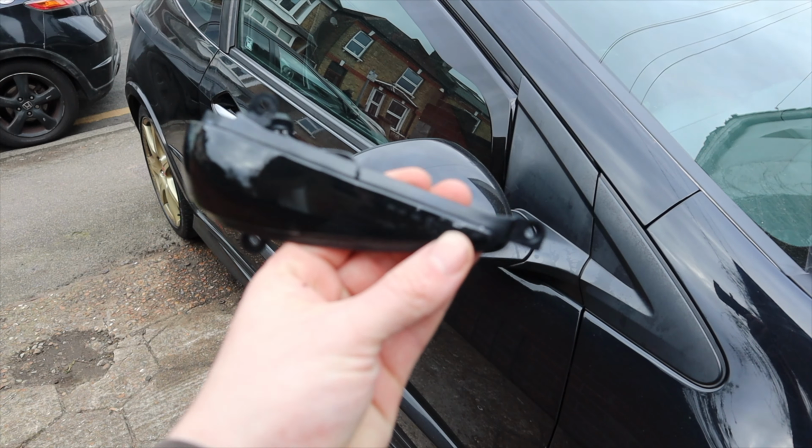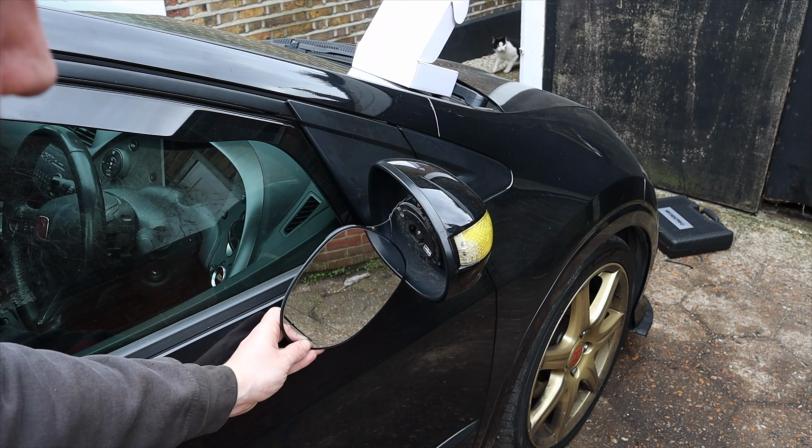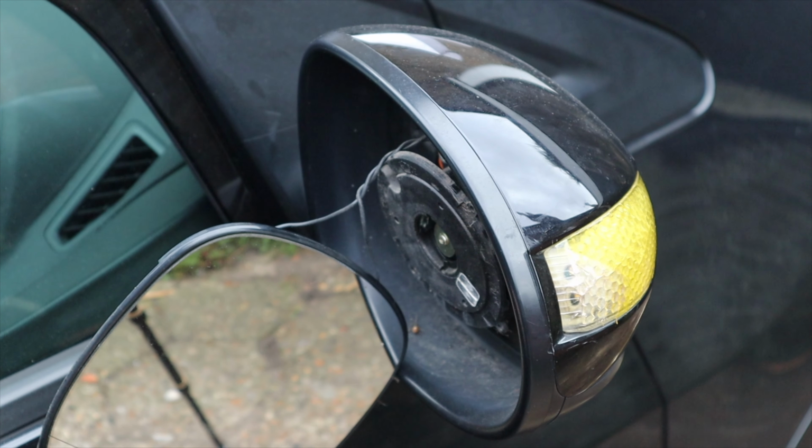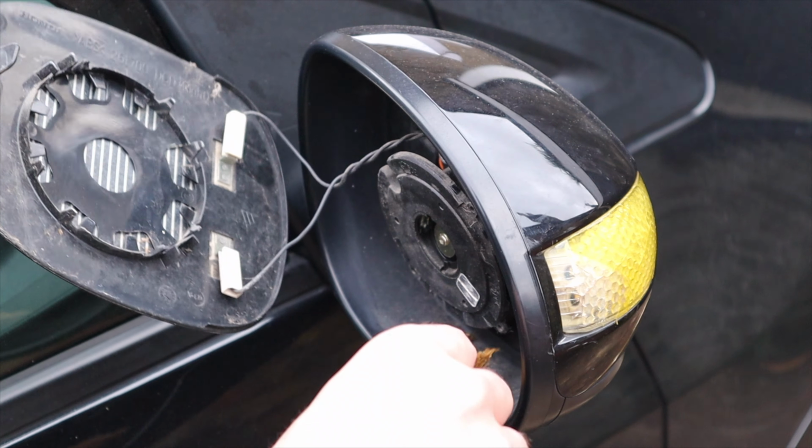So then it was time to put on the sequential indicators instead of these yellow ones. And as soon as I took off the mirror, I found myself a new friend. Can't work with you there, mate. You're going to have to get out of the way.